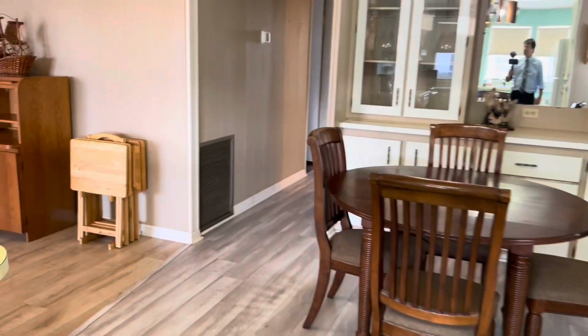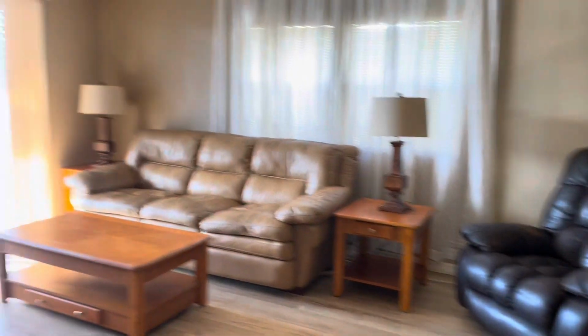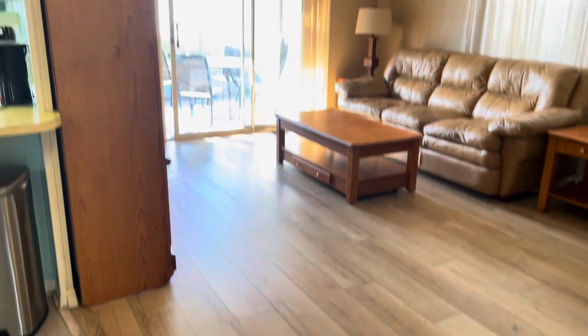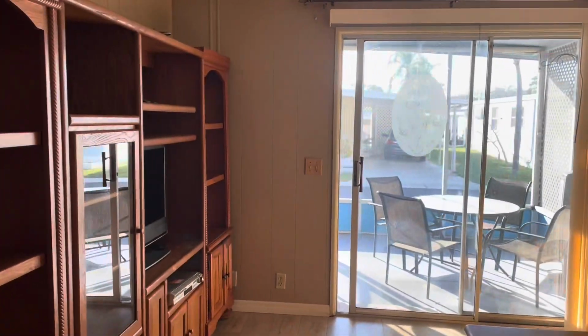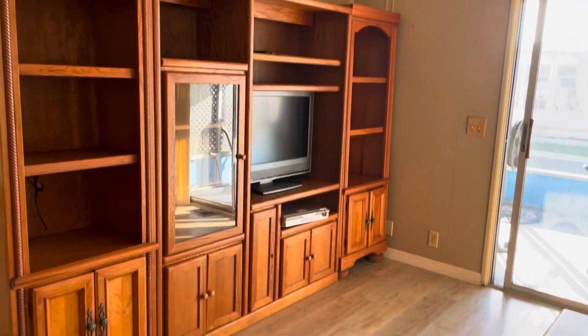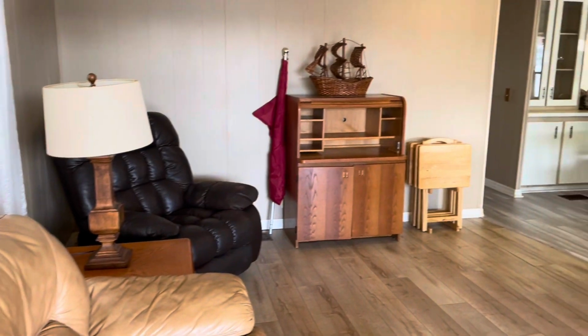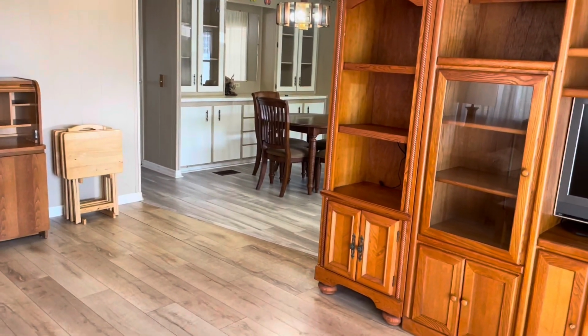Take a look at the dining room there. Huge living room. Everything stays, as you see. I love wood.